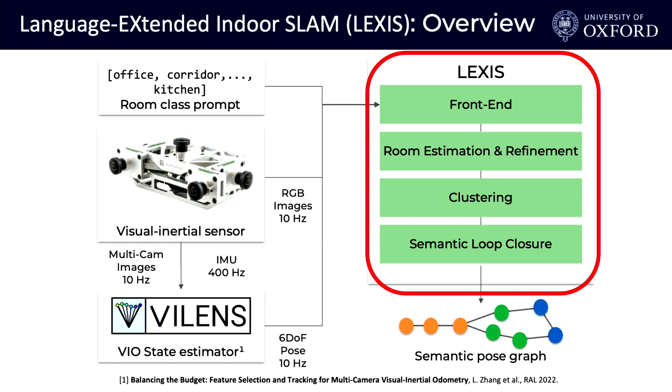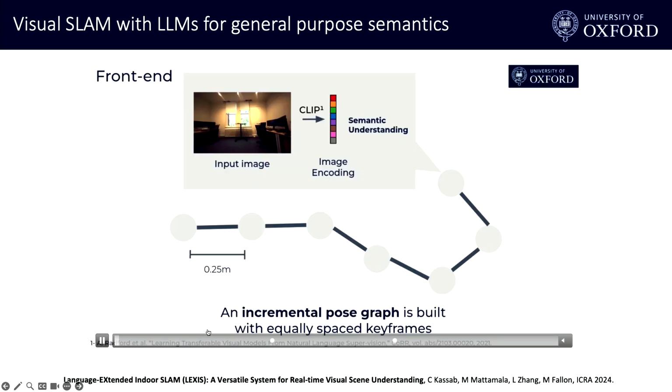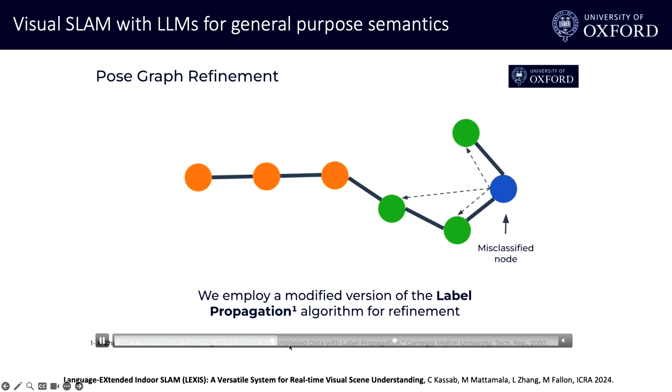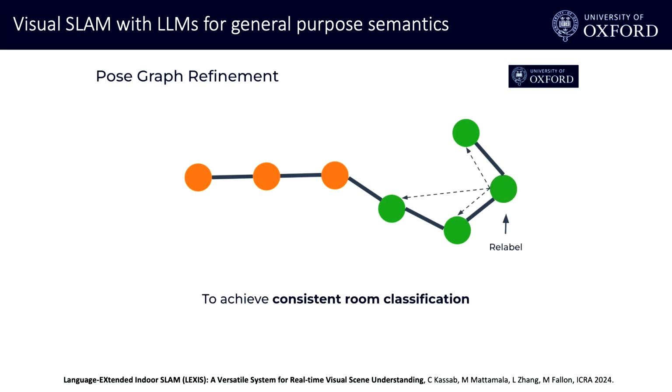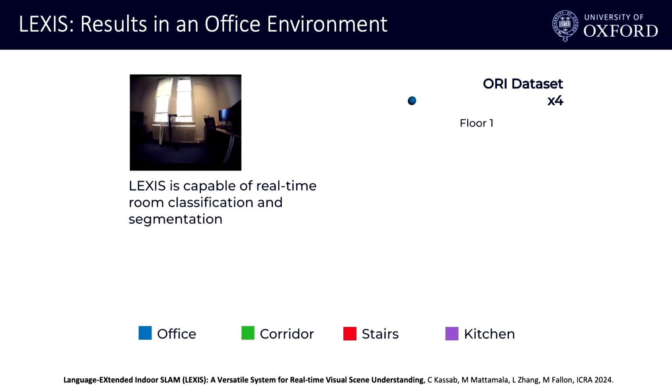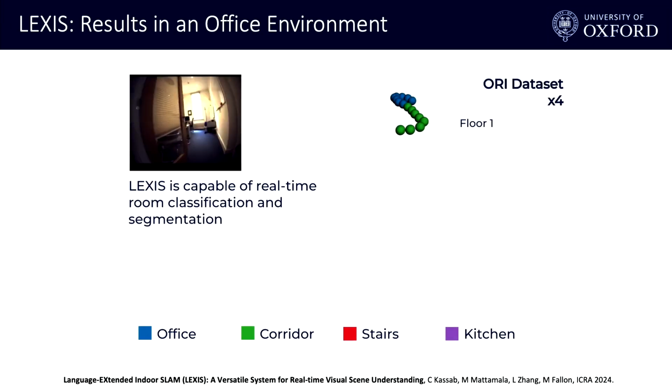And then building on top of that, the language model-based semantic classification, we lay out another pose graph representation, but the nodes now are labeled according to which room classification they have. So different colors correspond to corridors, offices. The individual offices are kept separately and clustered together with a label propagation algorithm to maintain a coherent clustering of the individual rooms. So this shows the system being carried by hand.